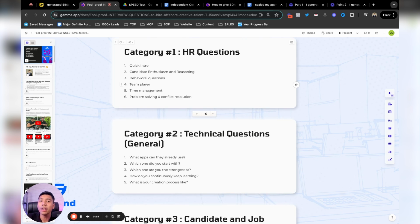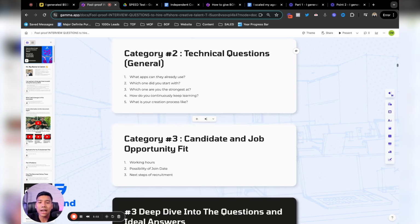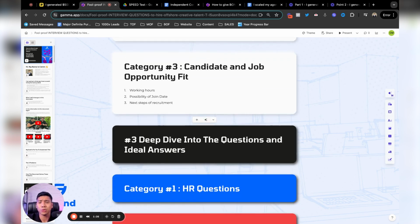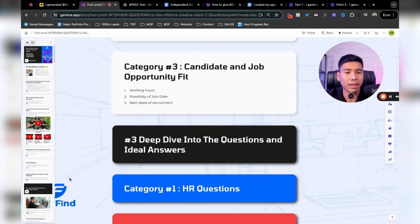So category one is HR questions. This would be your quick intro, how enthusiastic the candidate is, behavioral questions, team player questions, time management questions, and then problem solving and conflict resolution questions. Category two would be your technical questions, especially for creatives or roles that require apps: what apps can they already use, which one did they start with, etc. You can read it here. I'm going to dive deeper into each question after this. And then candidate and job opportunity fit: their working hours, possibility of their join date, and the next steps of the recruitment process. I'm going to move myself over here.